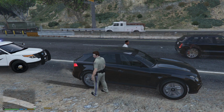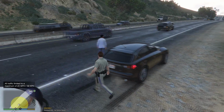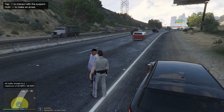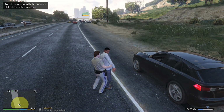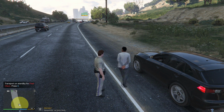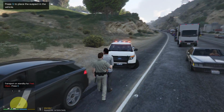We're going to be shutting the road down to 20 to 32 miles per hour for trying to place this guy in arrest because it could be dangerous, because he is standing in the roadway. LSPD, I don't want to make me shoot ya. Something could happen because I am trying to arrest him and people speeding down this interstate could hit him. So I want to do this safely without him actually getting hurt. So we'll go ahead and place him in the back of the vehicle.